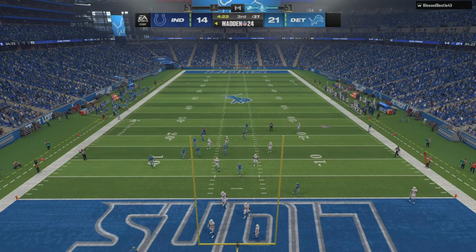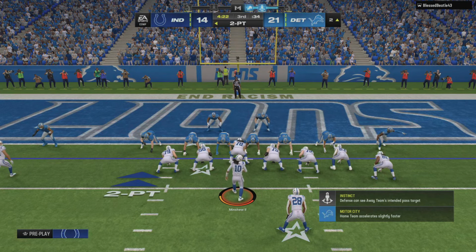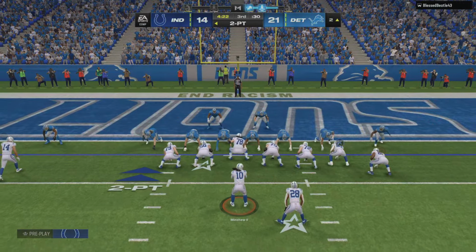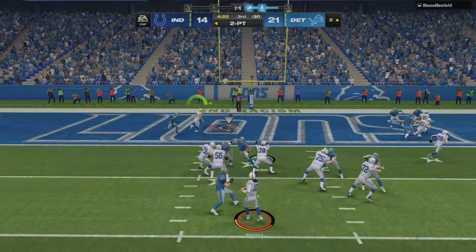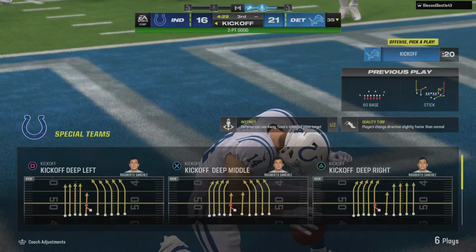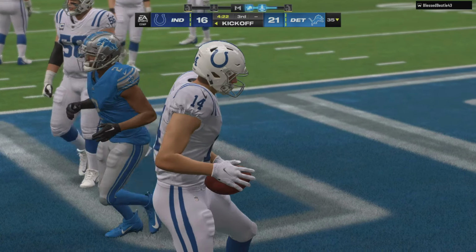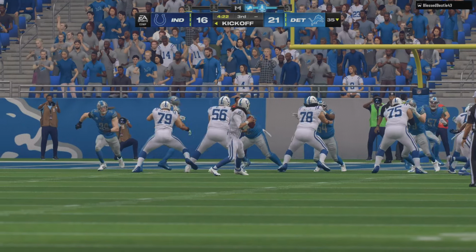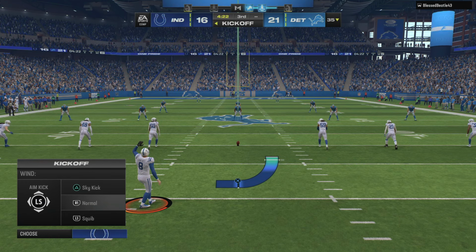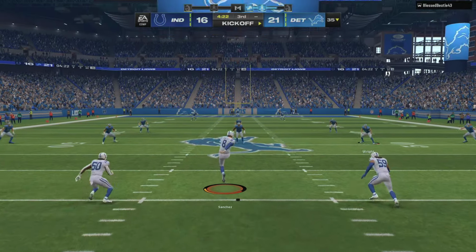Alec Pierce, his second touchdown of the afternoon. And the Colts have cut it back within a score. They'll look to throw. And he's got it for the 2-point conversion. So they tack on a pair more here to narrow that deficit a bit further. Sanchez now, he'll kick it away following the touchdown.